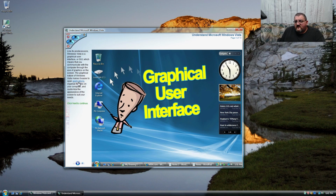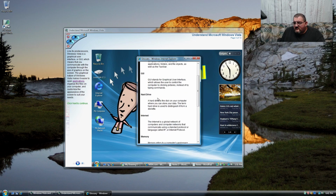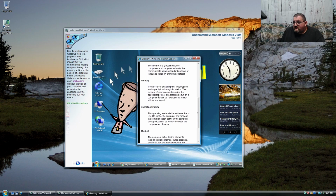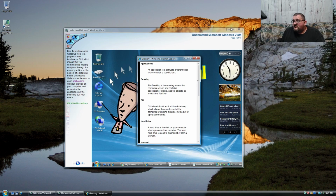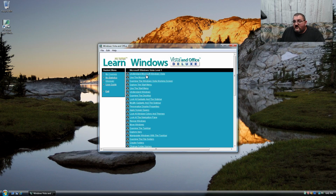Cool. Okay, what? It gives me a thing for applications. Application is software used to accomplish desktop. This actually gives you quite a bit of information. My clock is an hour behind, too. I clicked the wrong thing.